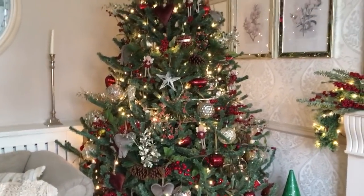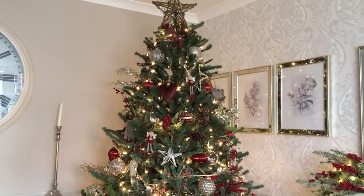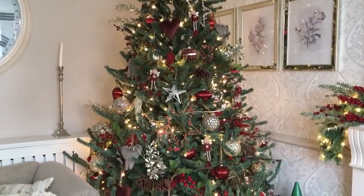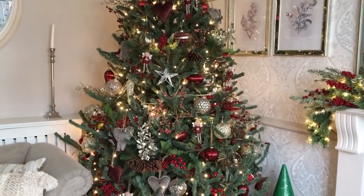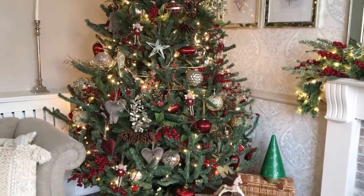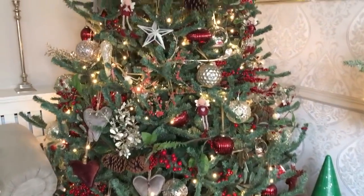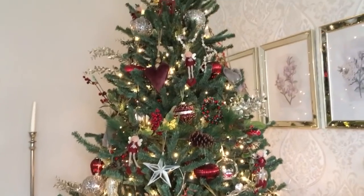But I just remember thinking that tree looks beautiful, and I wanted to be able to have something similar in appearance. Something quite classy and nice and traditional, but that doesn't cost a fortune. And I think I've managed to get it right. I think I have. This is what I like. I love my tree in my living room.